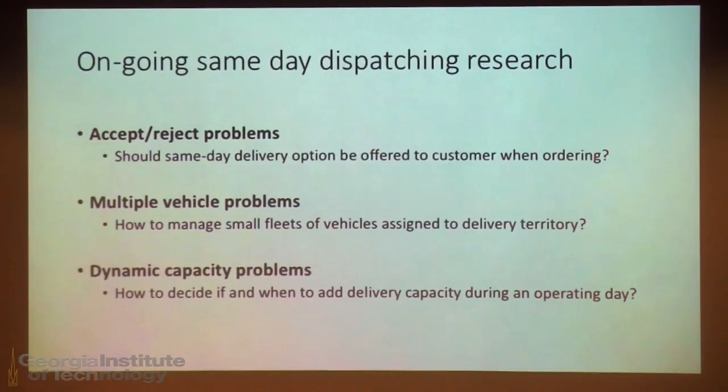We're also looking at multiple vehicle problems and problems of adding capacity dynamically, like surge-type capacity. But I really want to focus on the first one. In an online ordering environment, when a customer is browsing, you can decide what types of delivery options to show them. So you can respond dynamically to conditions on the ground and say, right now, based on what types of capacity I have left to make same-day delivery orders today, maybe it's wise if I don't even show them the same-day delivery option. It's better not to offer that. So that's what we've looked at in these accept-reject problems using similar frameworks.